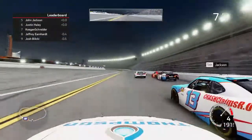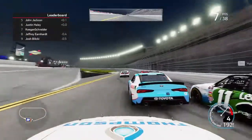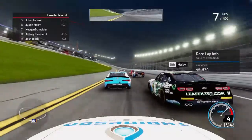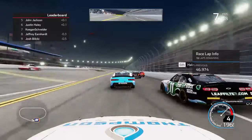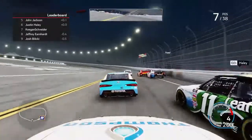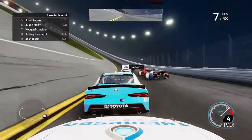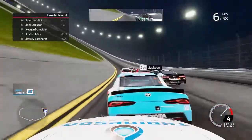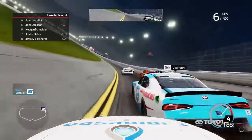Still currently 3 wide, contact now. The top 7 on the racetrack right now have all kind of pulled away, but us racing hard is allowing the second pack to kind of close in on us. Now bump draft here to the back bumper of the 13.